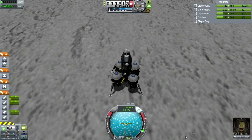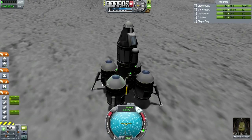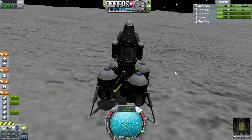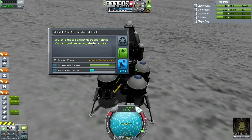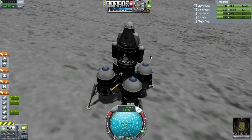Alright, well, we're on the surface. We've got more than a ton of fuel left, so that may or may not be enough, but I will have to calculate that one now. But let's observe the material bay. You leave the sample bay doors open on the moon and go do something else for a while. 100 points for that. Okay.